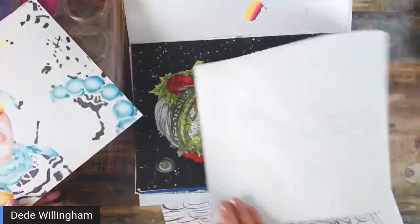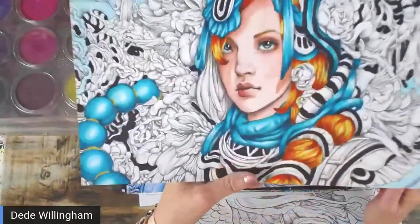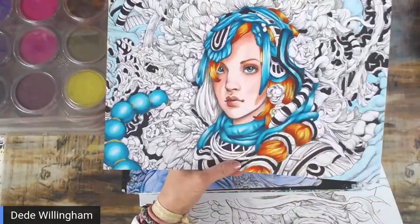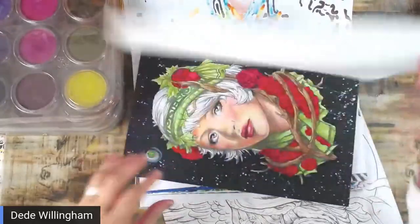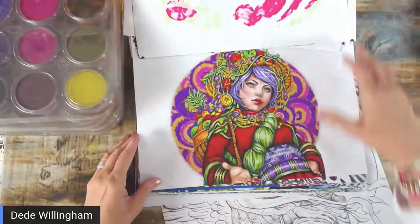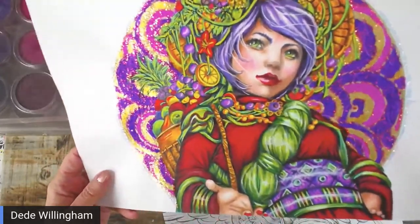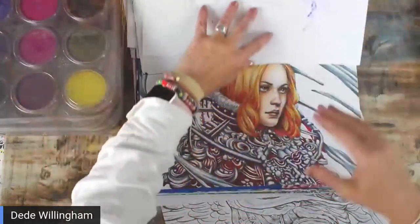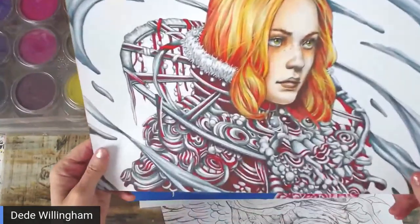Sorry. The back of this one. So we did do it with alcohol markers. And I think we worked on this one the last time I worked on something in Serene. I don't remember. Some of them I've done over the years. This one I have Stickles in. So it's got a glittery background, and this is one of my favorite ones. I really love this one.